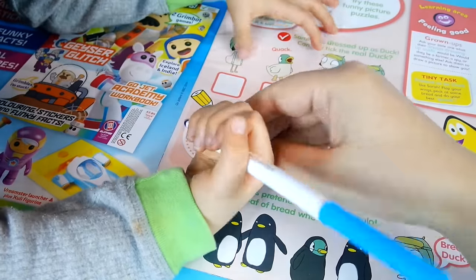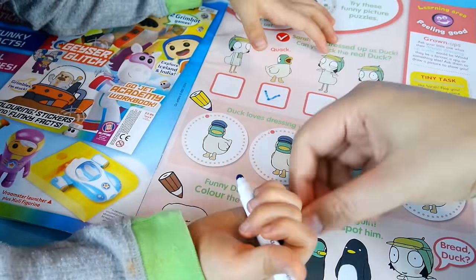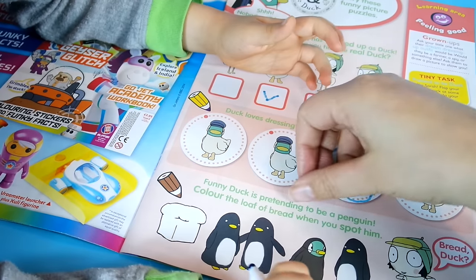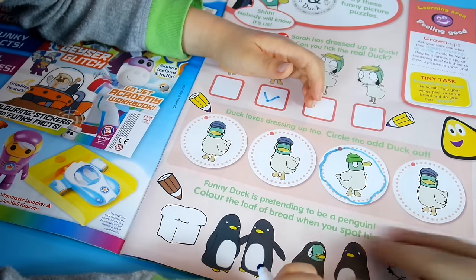Now let's read this question. Funny duck is pretending to be a penguin. Colour the loaf of bread when you spot him. Which one is not the real penguin?